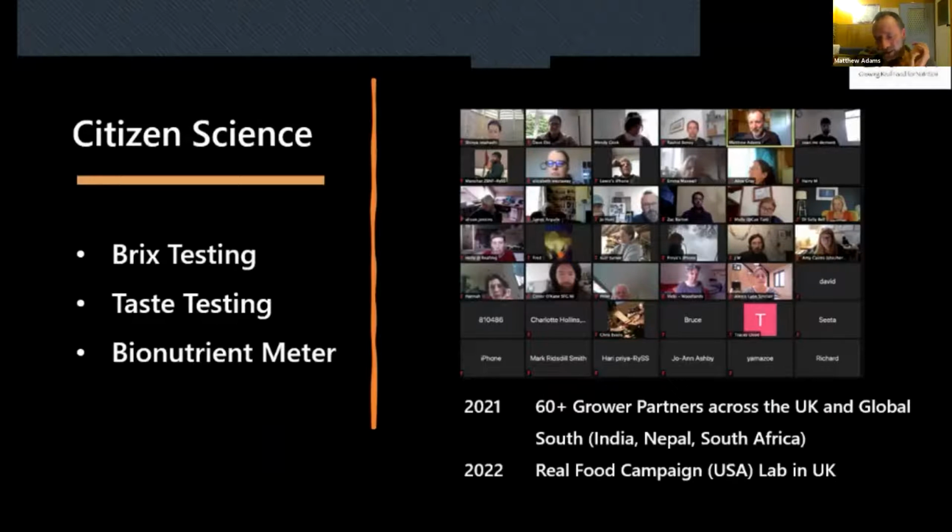So Grffn, we registered in 2020, and we've been developing some projects around citizen science, and what we want is to invite anybody with an interest to get involved and get hold of a Brix measuring kit to begin testing the value of the crops that they're growing. So we've managed to attract 60+ grower partners from across the UK and from the global south, and we're asking them simply to get used to this equipment and begin to test the quality of, or get the Brix values from, the food that they're growing.